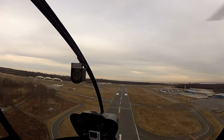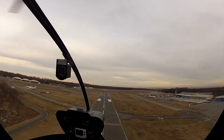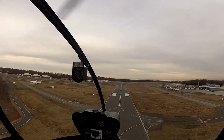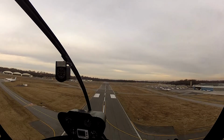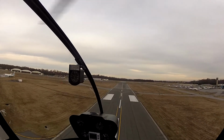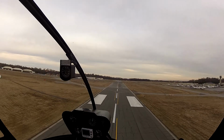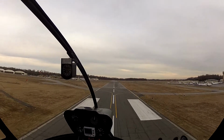Tower, Jet Speed 585, runway 34 ready. Jet Speed 585, Tower, roger, hold short. Hold short, Speed 585. Tower, Stock 5318, visual 34. And Stock 5318, Tower, thank you, continue. Okay. Jet Speed 585, next arrival RJ 10 miles to fly 34, line up and wait. Line up and wait on runway 34, Jet Speed 585.